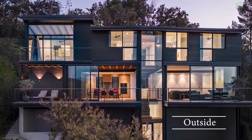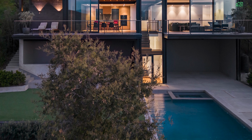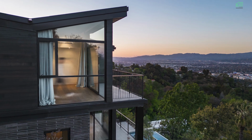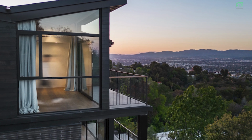Outside, the modern nature house in Los Angeles' Hollywood Hills presents an architectural marvel that seamlessly integrates with its breathtaking surroundings. Clad in sustainably sourced charcoal-stained cedar siding and adorned with hand-pressed terracotta bricks, the exterior exudes both elegance and eco-consciousness.